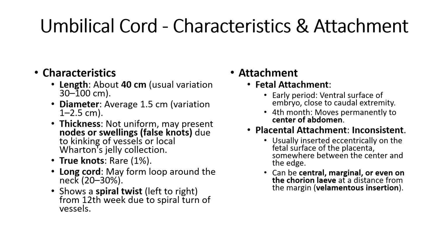And inside the cord, what protects those vital vessels? That's the job of Wharton's jelly. It's this unique, gelatinous, mucoid connective tissue, rich in mucopolysaccharides. It surrounds the blood vessels completely. Why is it so important? It provides incredible protection. It's resistant to compression and torsion, preventing the umbilical vessels from kinking or getting squeezed shut, which would obviously be catastrophic for the baby. It's like natural protective padding.